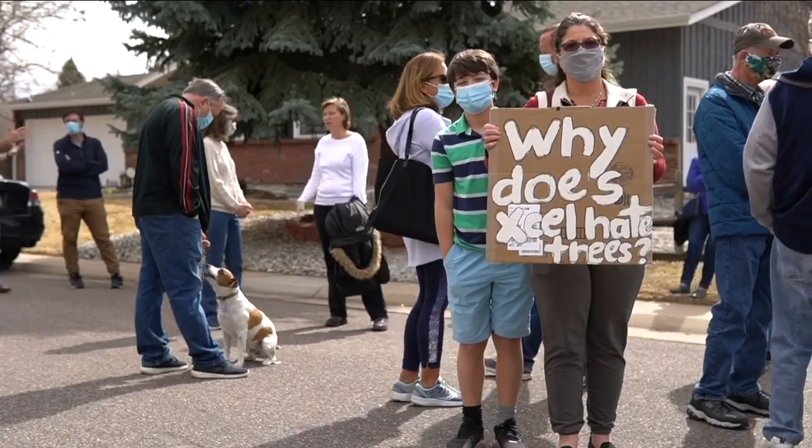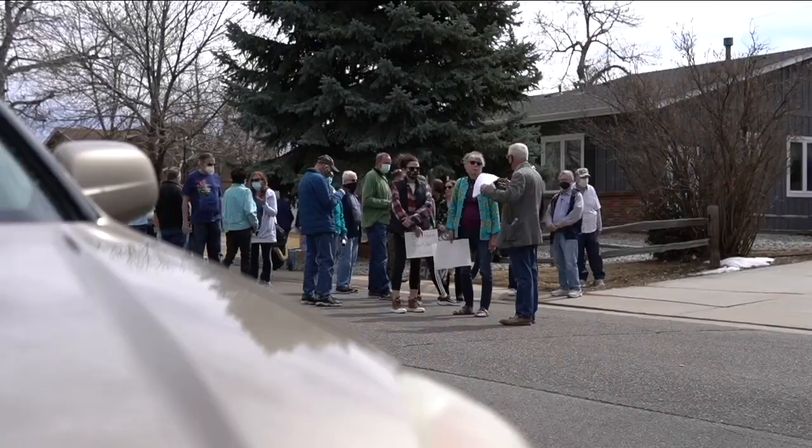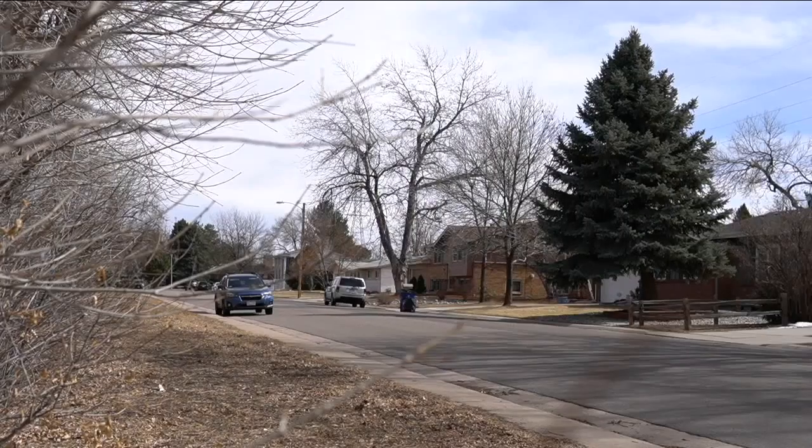Although the old power lines were already there when people moved in, neighbors thought they would never be powered up again and worry property values will plummet. With only a few months left until the beginning of construction, they hope the place they've called home for years remains recognizable. Ivan Rodriguez, Denver 7.